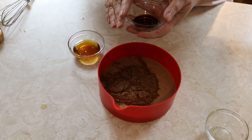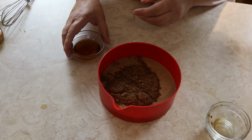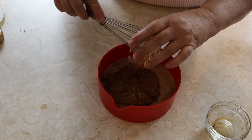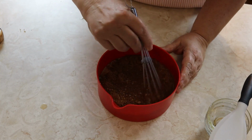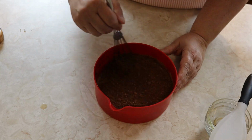I'm going to put 1 teaspoon of vanilla extract. And I'm going to put 2 tablespoons of honey. I'm going to mix this up really well, put it back in the pot, and heat it up again.